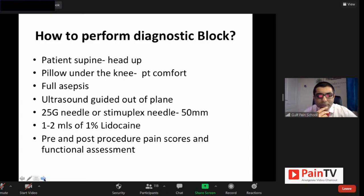But the majority of times, you'll find a 25 gauge hypodermic needle or a Stimuplex 50 millimeter needle will be more than enough to do a diagnostic block. And remember, the key here is the volume of the local anesthetic. Do not put anything more than 2 mls of local anesthetic.